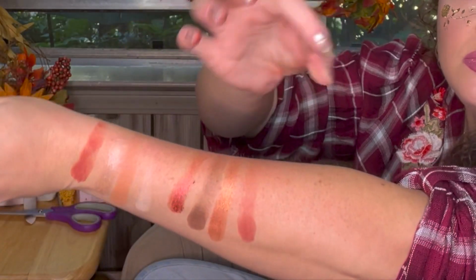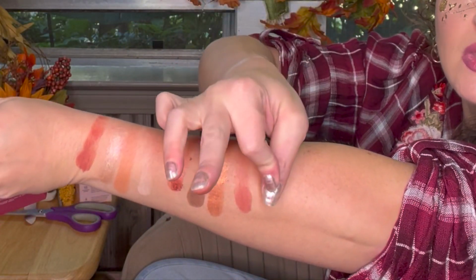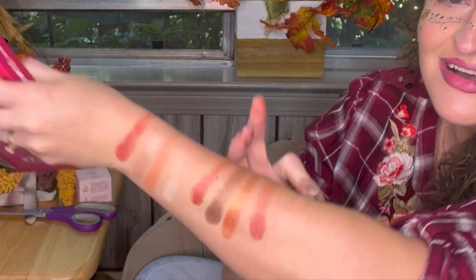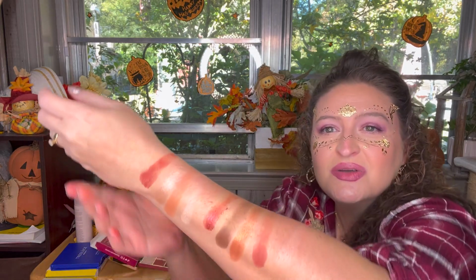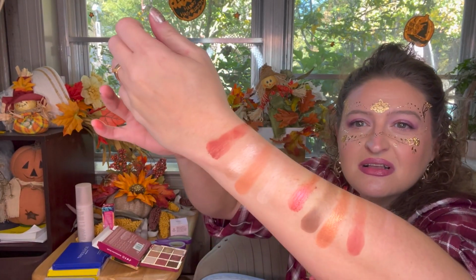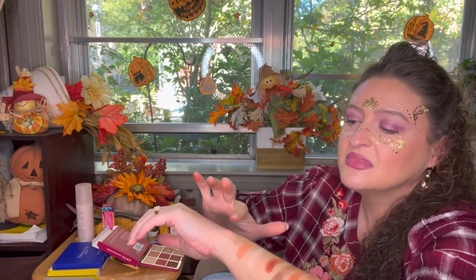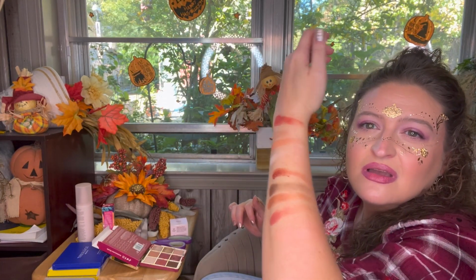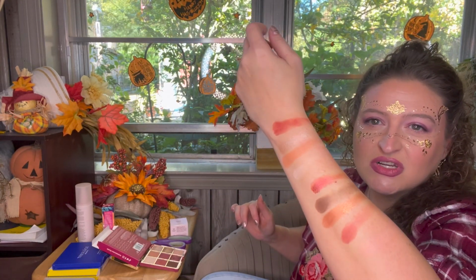That'd be a good base coat. Oh, how am I going to do this? Hang on. Let me work this out. Okay. Down. I can show y'all a little better. Look at that. That's lovely. Let me turn it down just a little. That one didn't swatch very good, but it's because I got a bunch on there. What do y'all think? That's fun. I can't wait to play with that.